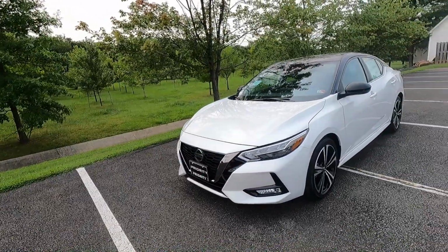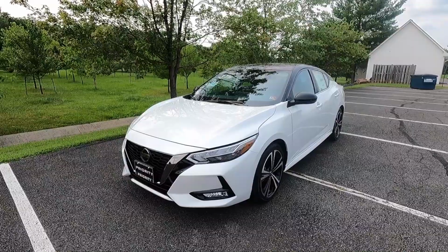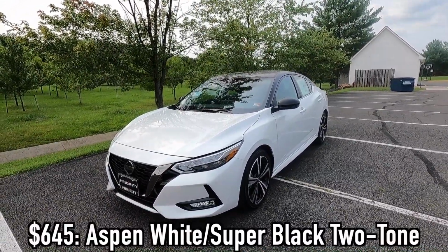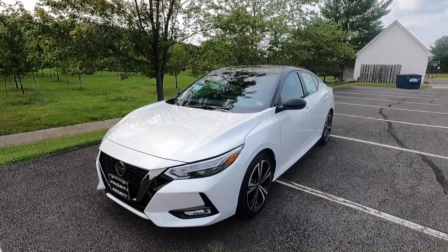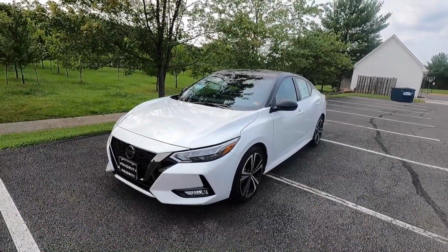So just like I always do, first, let's talk about the exterior and the performance. So like I said, this is a 2023 Nissan Sentra SR. This particular one has been optioned with the $645 Aspen White / Super Black two-tone paint, which gives this a really sporty look, and you wouldn't expect this on a vehicle that costs what this thing costs.